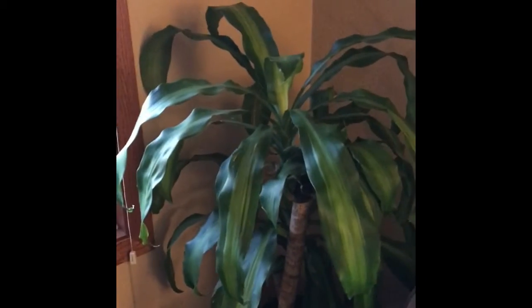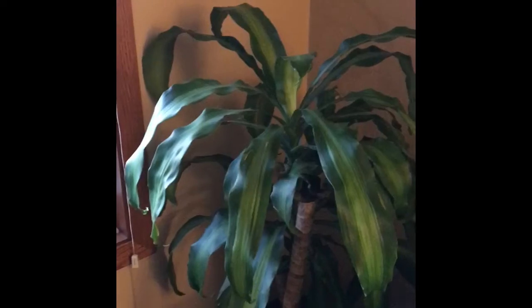But I haven't transplanted it yet into a bigger pot. I think I'm going to do that soon.